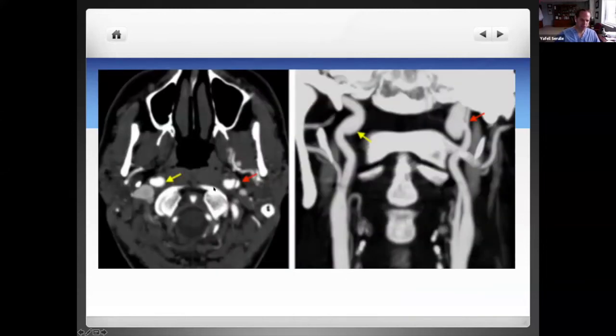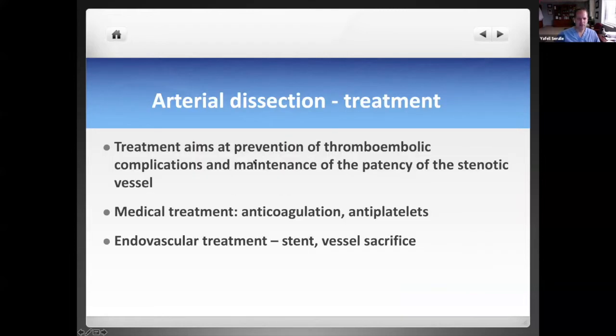These are some examples of dissection. This is a normal artery, more or less, on the right, but here you have an arterial dissection on the left. So for the treatment, we typically can treat with medications such as aspirin or Plavix. Sometimes we use anticoagulation like heparin, but in some cases, we need to pursue a more interventional, more invasive treatment, such as a stent, which is what I described in the prior case. It's really case by case and depends on the severity of the case.